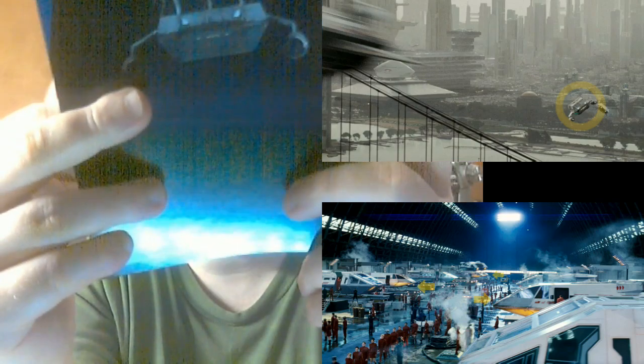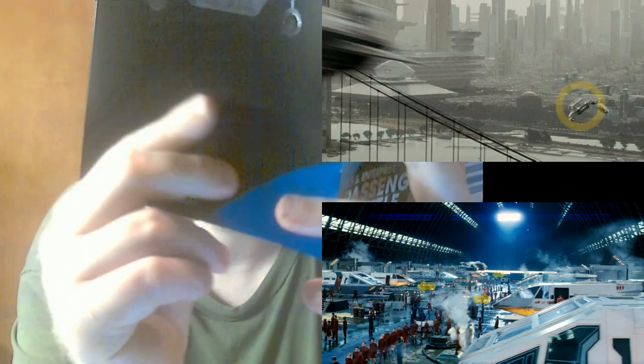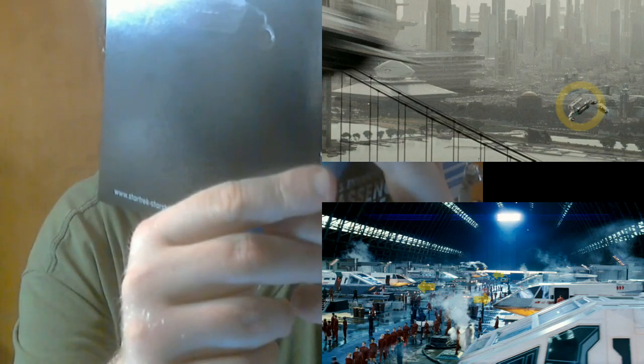Has small wings on both sides of the body. These were attached to warp nacelles positioned towards the bottom of the ship. It also featured two impulse drives, one on each side near the top of the vessel.